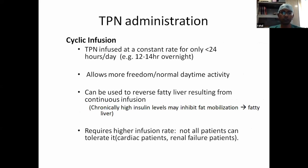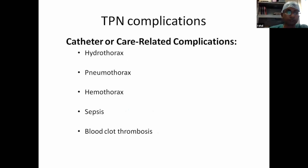Then it is advisable that if the patient is on TPN, then cyclic infusion should be given. They should be given off time usually during the day period, so that the patients can walk around, and the liver and the kidney are also less stressed during that period, to avoid fatty liver disease. Now, coming to few complications which we already know, but I'll just enumerate them.